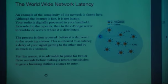So you can have a delay as much as 2 seconds, and it sometimes could be even more. That's why it's advisable to pause for 2 or 3 seconds before making a return transmission. Because of that latency issue, it's always good when you end your conversation that the other person doesn't pick up with the QSO for another 2 or 3 seconds. That allows for the latency for the network to catch up with itself. It also allows time for another station to break in if they have to break in.